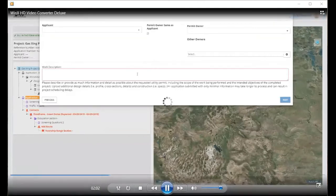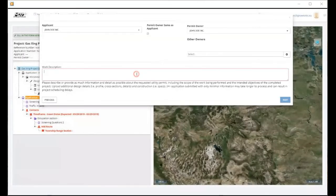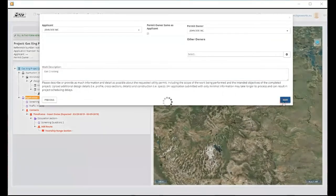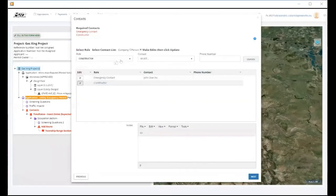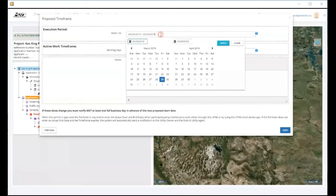They might be different if you have a consultant or contractor applying on behalf of the utility owner. Proceed by confirming or editing the work description previously entered. Red lines around the work description box indicate this information is required. Enter emergency and constructor contacts. Proceed with entering a time frame for the work. Enter an estimated execution window and working days.